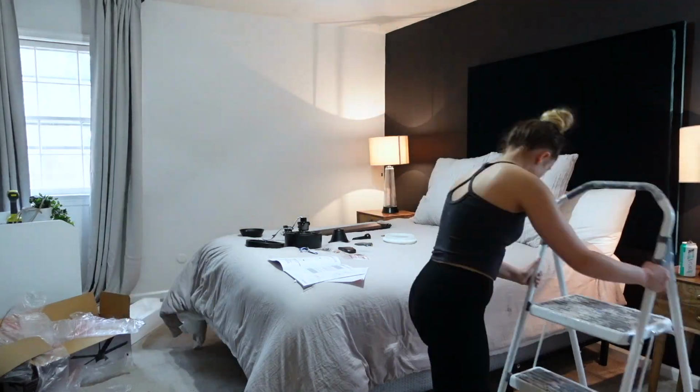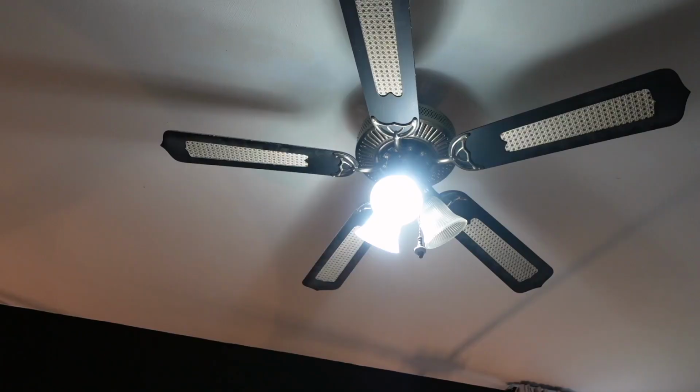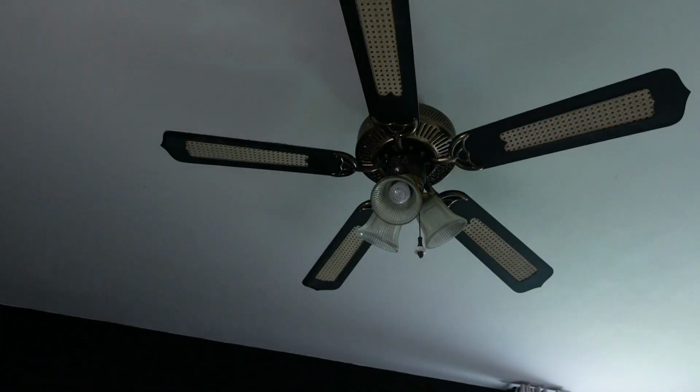And then I put this hanging plant up in the corner just to give some depth to the room. I moved the bed because it's time to take care of this outdated ceiling fan.